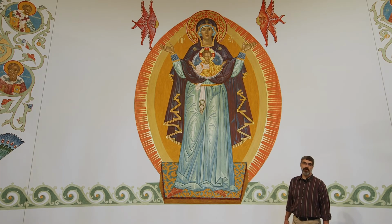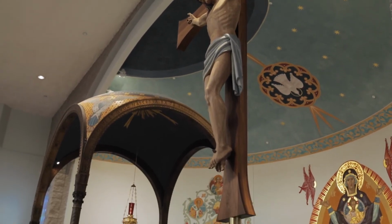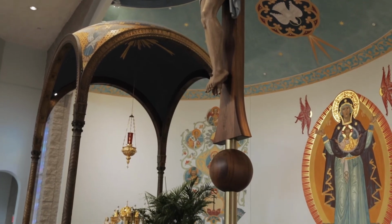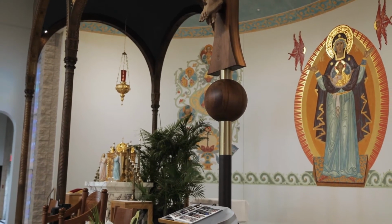Sometimes people also notice that Mary looks maybe a little older, a little sterner than we're used to seeing her in the Western Church. Typically in the Western Church, we represent Mary as a young, virginal, beautiful girl. And in the Eastern Church, it is more common to represent her as maybe a little older and definitely a Jewish mother.